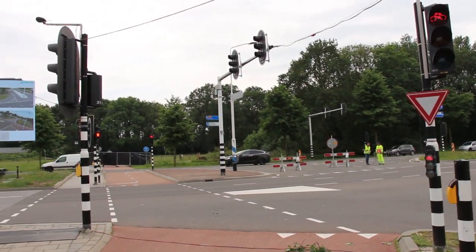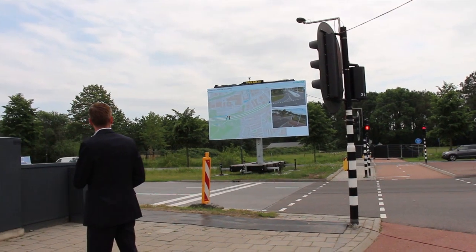So vehicles are ready now for the second approach. Remember, now we do have roadside communication.